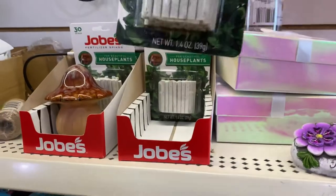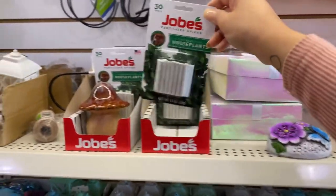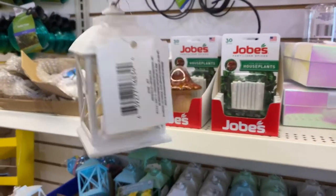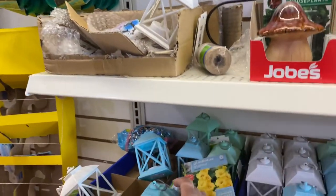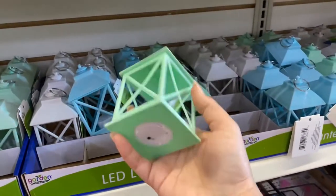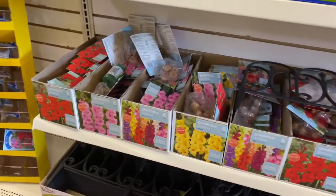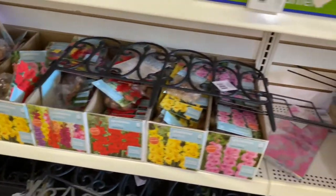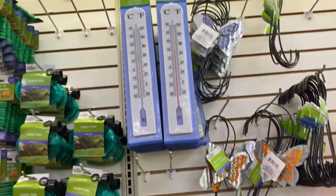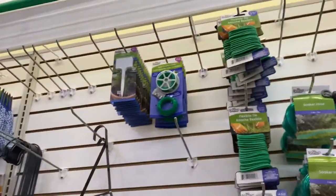They have the houseplant fertilizer spikes, plant food. Oh, they have these little lanterns. They have the white one, the blue one, the green one. Those are cute. I have a bunch of seeds here. Thermometer. Oh, you have a vegetable garden. Oh, the tags.